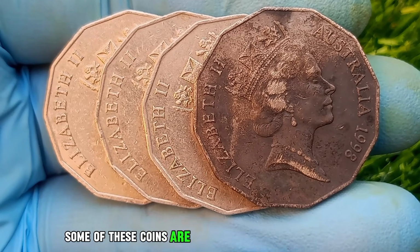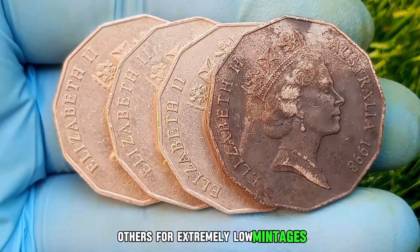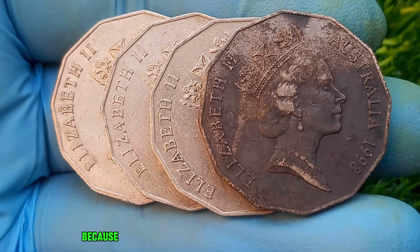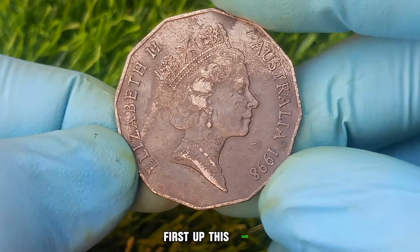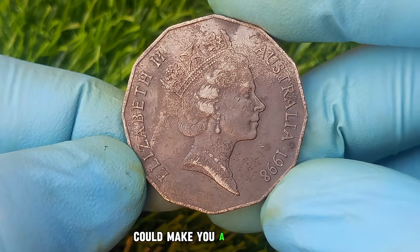Some of these coins are prized for their silver content, others for extremely low mintages, rare errors, or historical importance. So grab your coin jars and magnifying glasses, because you might already own one of these gems without even knowing it. Let's get started. First up, this rare 1998 Australian 50-cent coin could make you a millionaire.